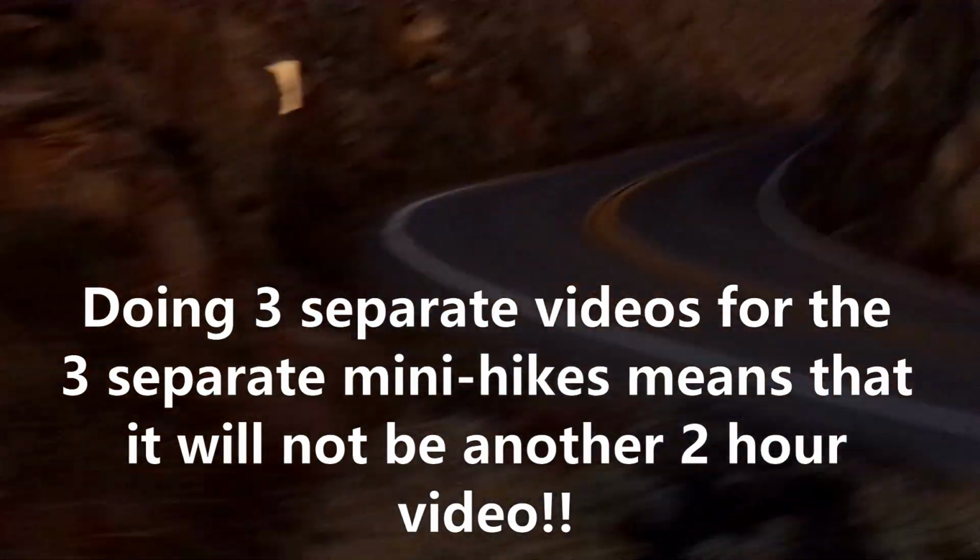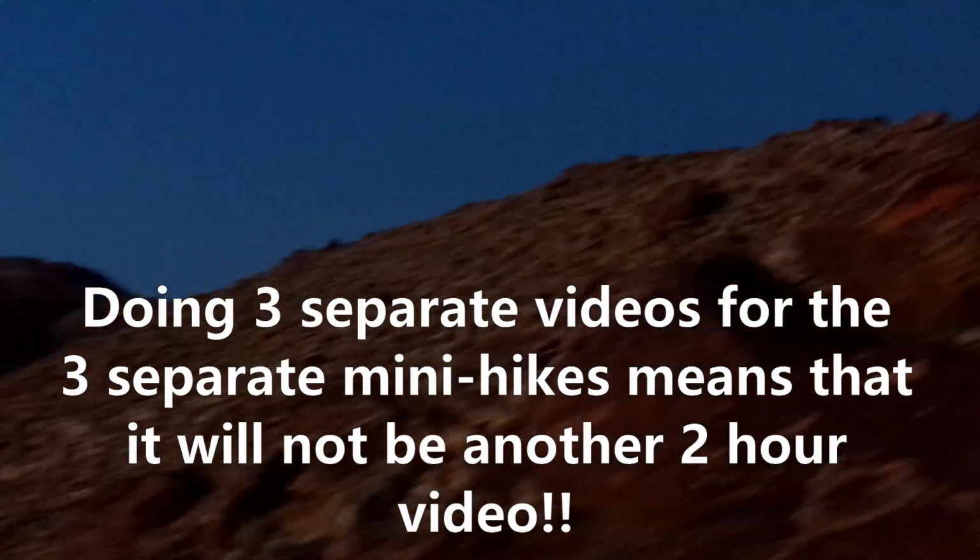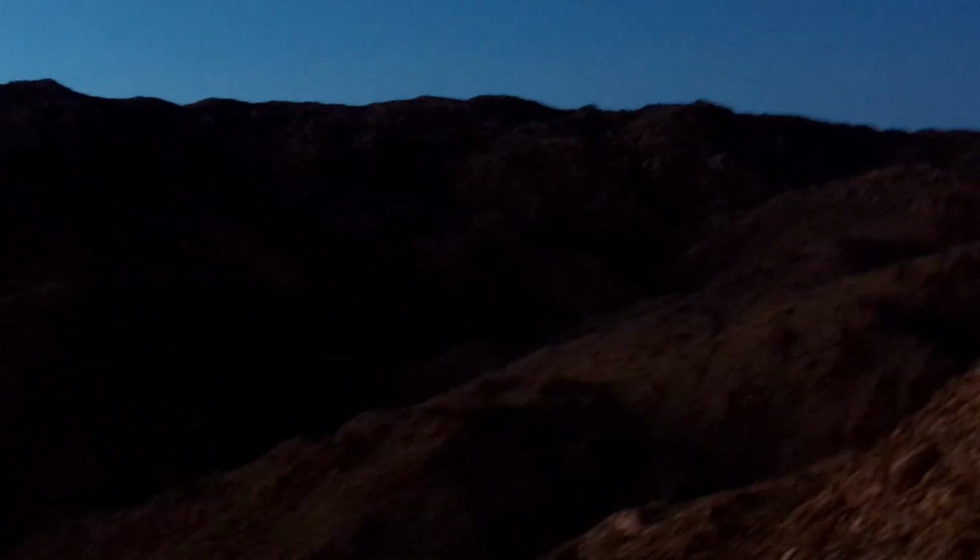But this first one here, I'm going to try to see if I can get up to this really local peak here. This little peak right by this lookout is about 2,520 to 2,560 feet. So I'm calling it point 2520, and it should be up there somewhere. Now what I'm going to do is just try to see if I can navigate my way around and see if I could find a viable way to get up there. This is going to be a completely off-trail hike, cross-country the whole way.